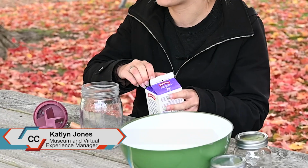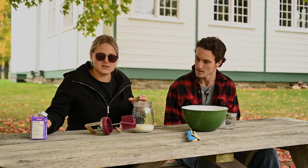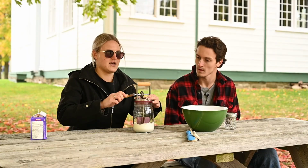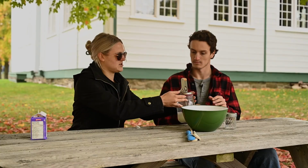So basically you're going to start with some whipping cream. You want it at room temperature. And then once it's in there, you attach this fancy modern butter churn. Historically they would have been wooden, and you just start churning it. Okay. And this takes about 20 minutes. Here, I'll let you start churning that.